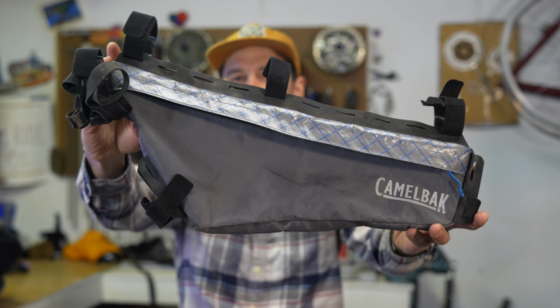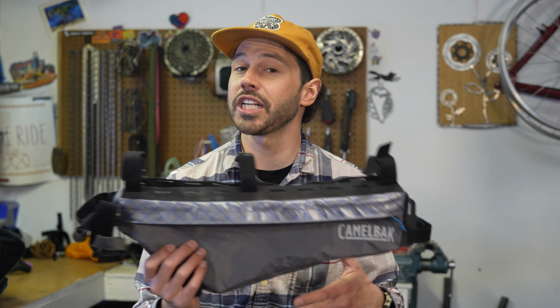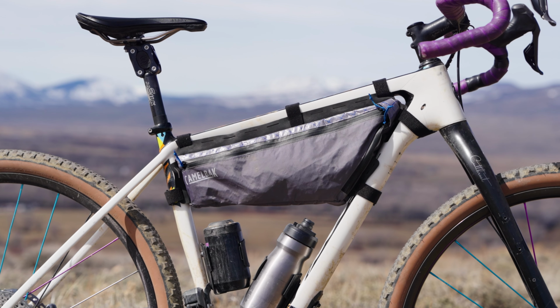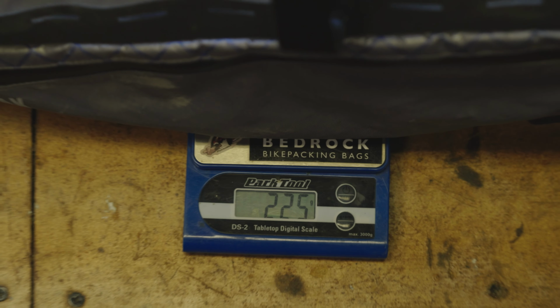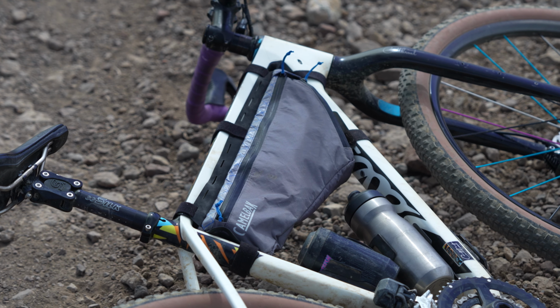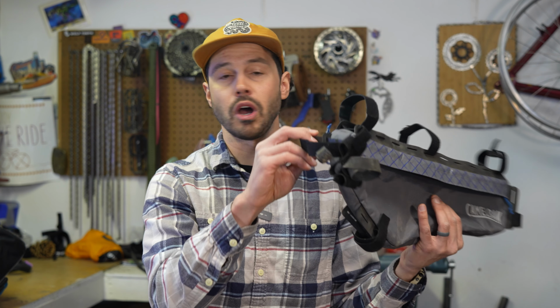Moving on to the frame pack here. The frame pack comes in 2 sizes, a 4.5 and 3 liter version. I tested the 4.5 liter version, which has a dimension of 18.9 by 7.1 inches or 48 by 18 centimeters and a width of 2 inches or 5 centimeters. It also comes in at 225 grams. The half frame bag is somewhat of a rectangle shape that tapers down towards the deepest part of the bag near the down tube. The bag has an abundant amount of attachment points for the provided 1-wrap straps to secure to the frame.